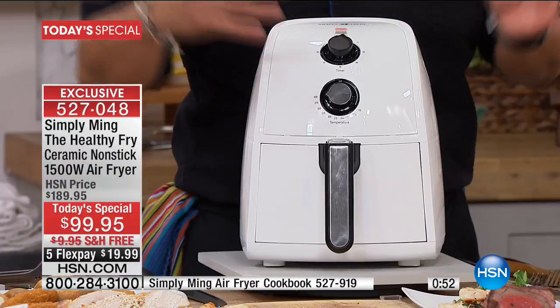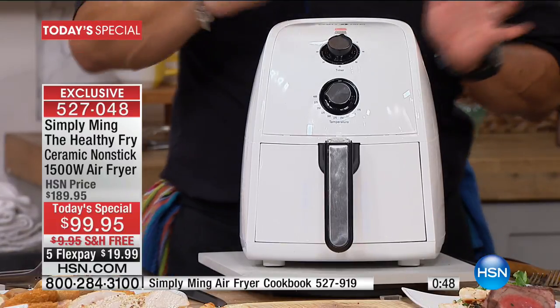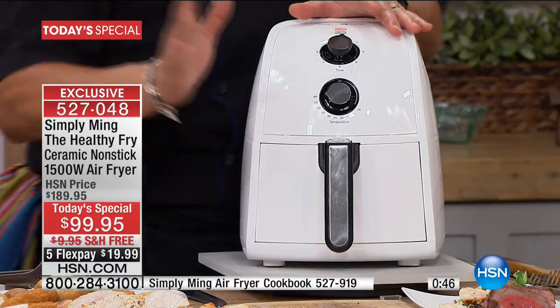We call it an air fryer. Yes, you can fry stuff like we did, but it's really an air roaster, right? Hot air, like a mini convection oven. That's the best way to think about it.